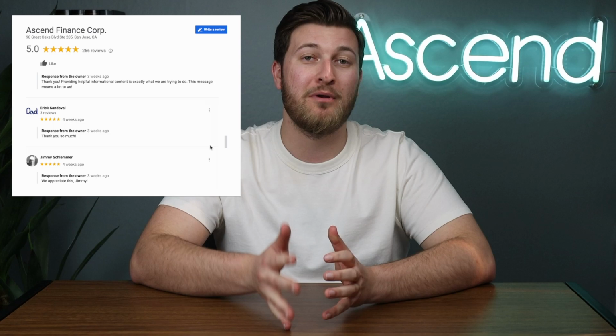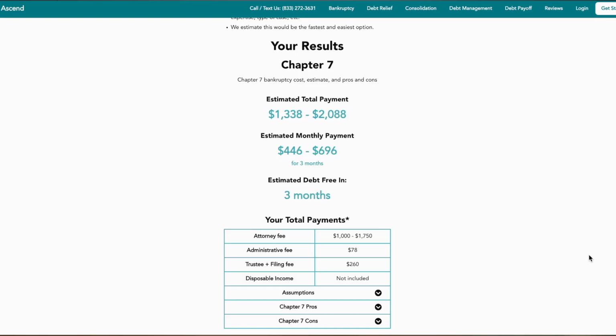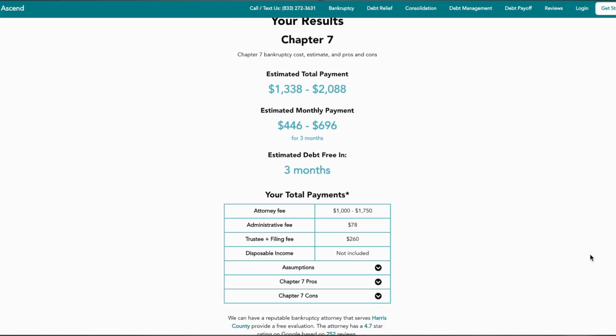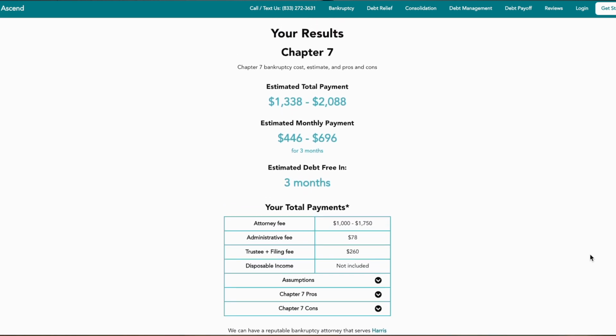We actually built a free Chapter 7 calculator so you can estimate the cost, qualification, and pros and cons to filing Chapter 7 bankruptcy in Michigan. Now, regardless of where you're at, the Chapter 7 calculator gives you specific results based on your personal information and zip code.